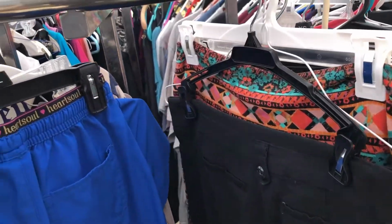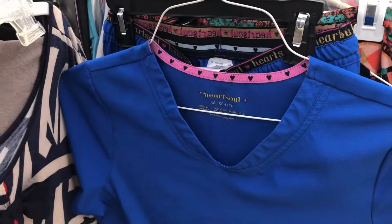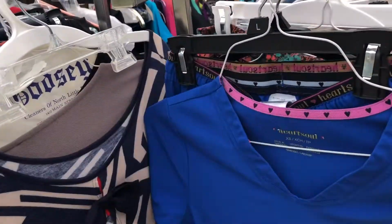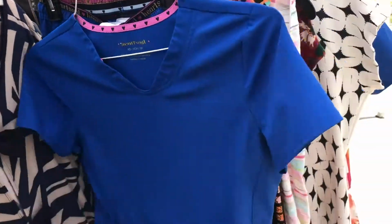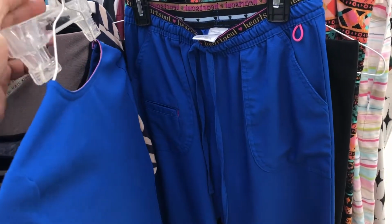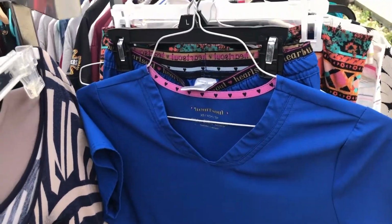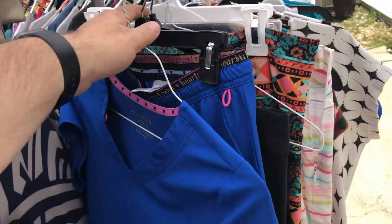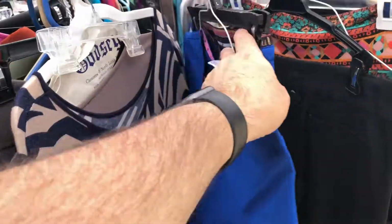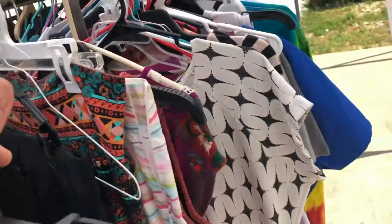Always hit the clothes. A really nice extra small nurse's scrubs. I might grab that. That's a good costume item. And the extra small is good because it's a kid. A kid would fit really great into that. I'm going to grab that.